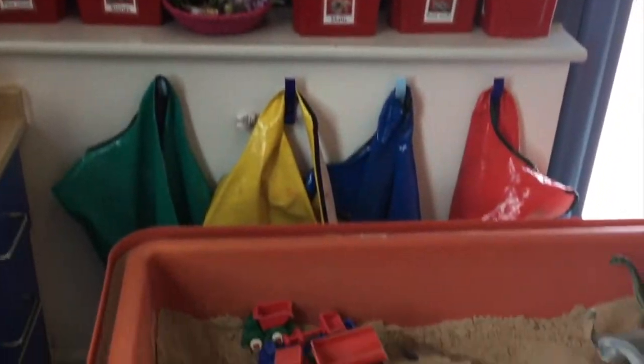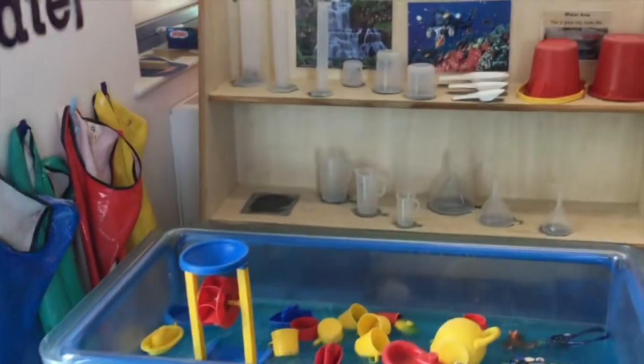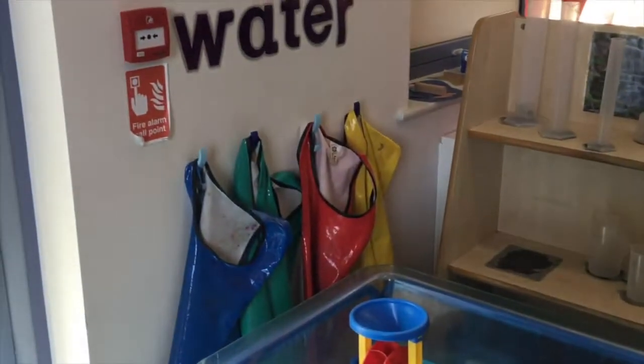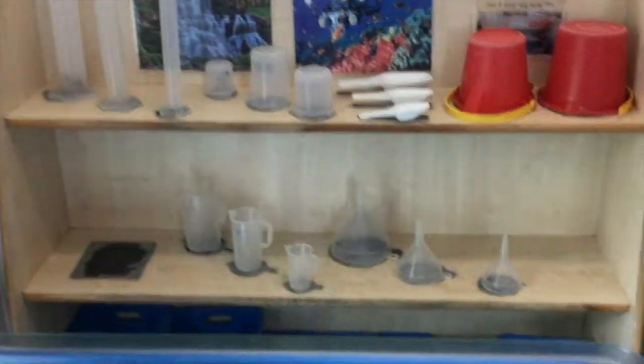So this is our sand area. And we also have a water area as well, set up in a very similar way. So the children can select resources, select their apron, tidy up when they're finished.